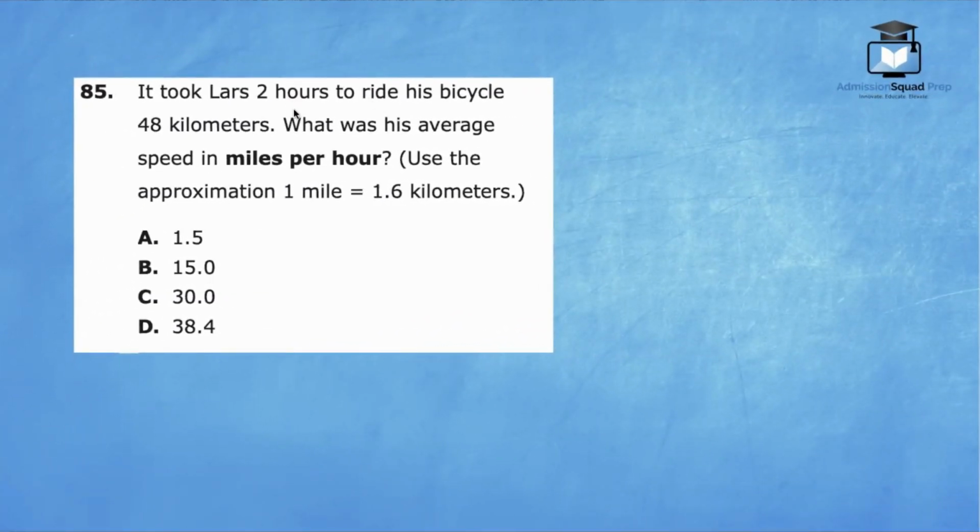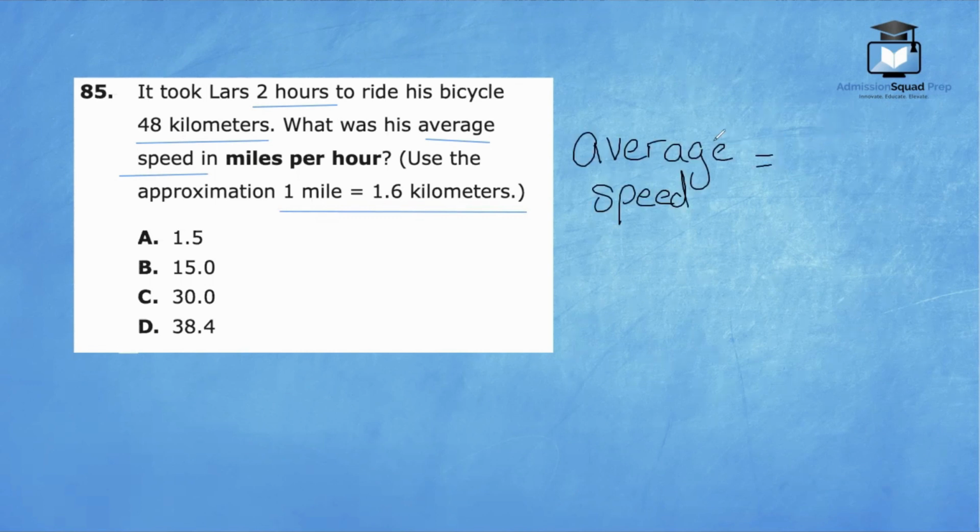It took Lars 2 hours to ride his bicycle 48 kilometers. What was his average speed in miles per hour? Use the approximation 1 mile equals 1.6 kilometers. The formula for average speed is distance over time. But remember, we want our final answer to be in miles per hour.